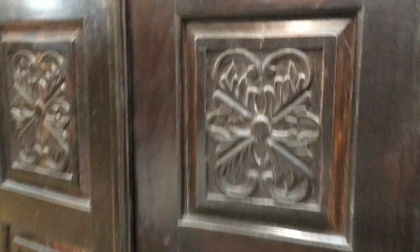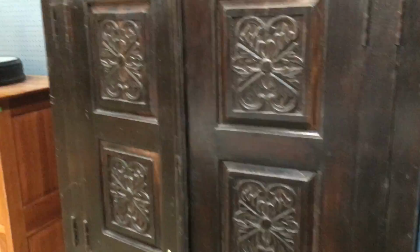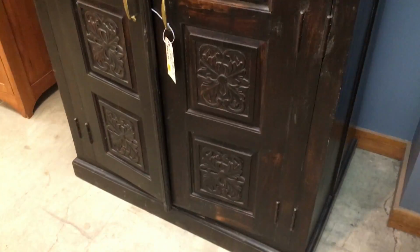There are these slats on the side that you can reposition the shelves to make it a little bit more flexible. And then there are 2 drawers at the bottom. So yeah, this is a really cool piece. I really like all the texture in the wood, and it's a modern piece, but it has an aged vibe, which is really cool.